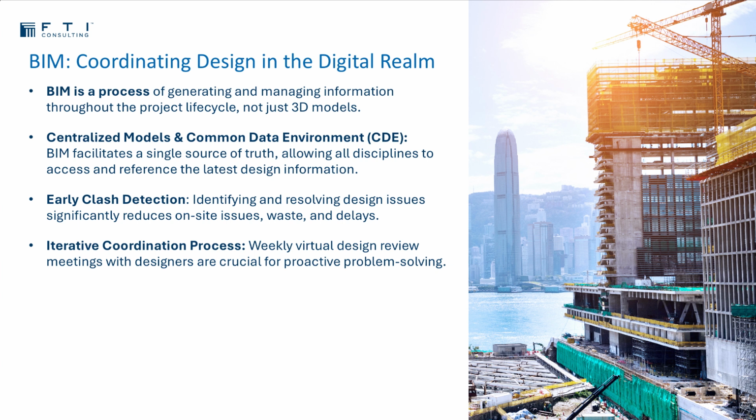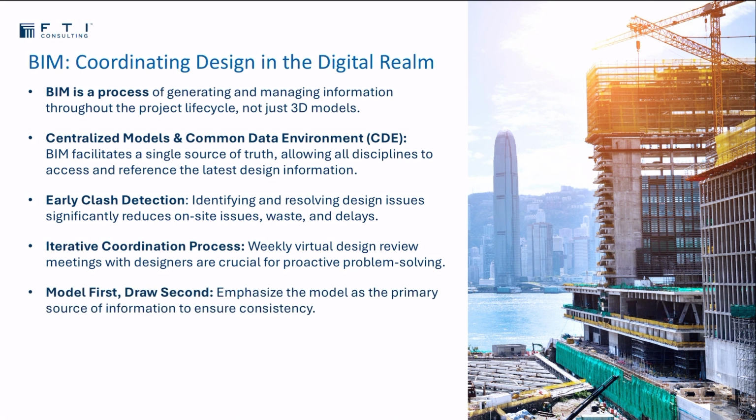The coordination process should be weekly and model-driven. If you're running a design management process in a contractor's office, it should start with model reviews, not last week's meeting notes or Excel lists of issues. The model should be the hub, driving everything through it. This is often called model first, draw second. Too many firms still create drawings first, then generate models afterward, a complete waste of time and money.